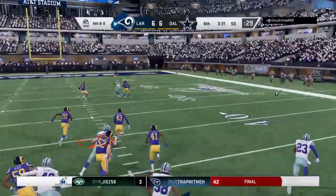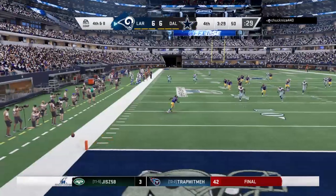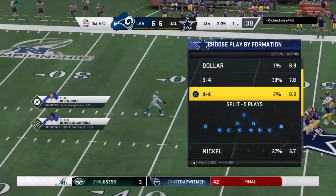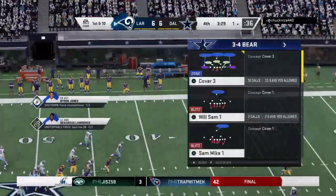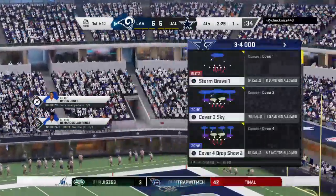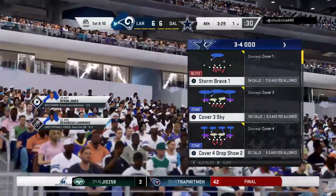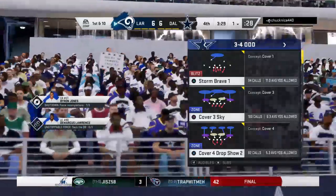Averaging over 50 yards a punt so far as this one's away. And did he put that on a dime? He did. Wow, out of bounds at the 1-yard line. Amazing, perfectly placed. If that ball goes 1 extra yard, maybe not even an extra yard, the starting point is the 20.